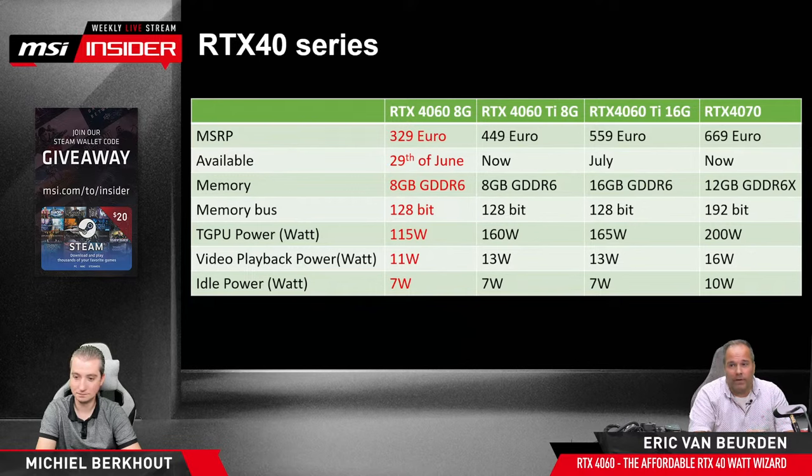However, one interesting detail is the total GPU power. In watts, it's only 115 watts. That's a big difference compared to the 160 for the 4060 Ti. We'll talk later about idle power, 7 watts. Nowadays it's small. I mean, last generation idle used to be a bit more.